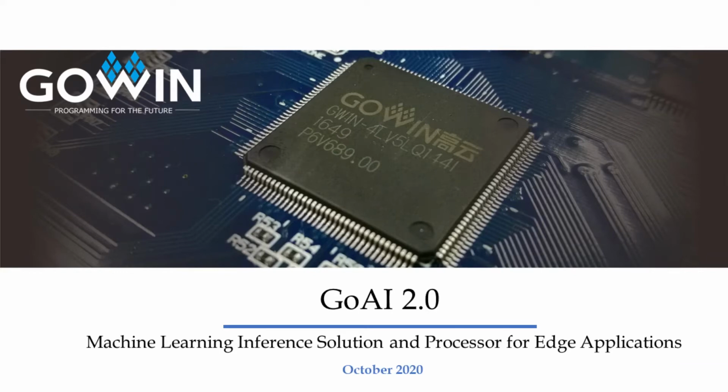Hi, my name is Grant Jennings, Director of International Marketing for Gowin Semiconductor, and today I'm going to be talking about GoAI 2.0, which is a machine learning inference solution, including all of the necessary software as well as a processor dedicated for machine learning, targeting edge applications.